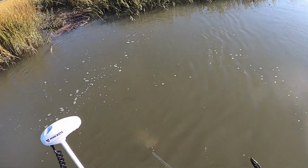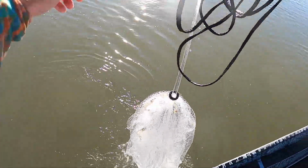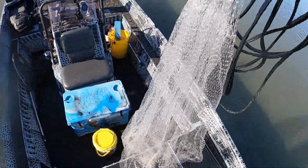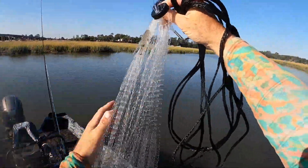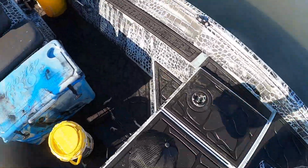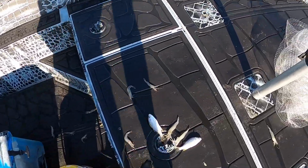Ooh, look at all that shrimp right there. Oh, here we go, look at that. One throw. Oh, there's a good bit of shrimp right there. Woo, that's the best one. And got a little croaker. Oh, a couple of croaker. That was a good throw. Oh, my hat. Well, got baptized there. Now we're getting some bait on the deck.